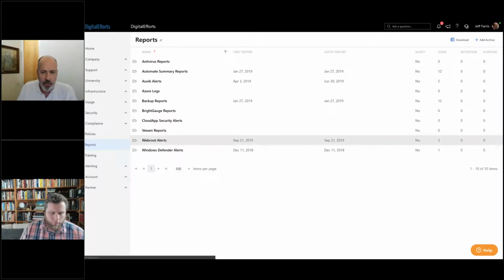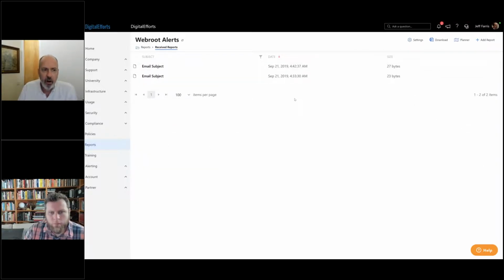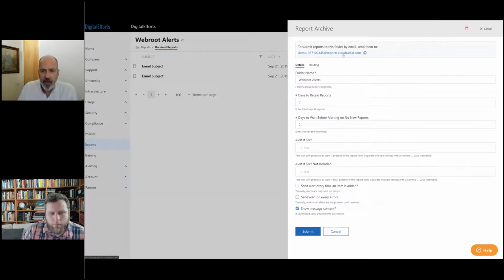So if you look at a typical report archive, as you create a report archive at a client level, each report archive gets an email address. So you can either email reports into this report archive, or you can upload reports. If you're doing stuff through backup or security alerting, anything like that, you can send to this email address, just add that to the existing email distribution list, and that report will show up automatically in the report archive, with the added benefit that the report archive can also trigger the alerting piece as well.